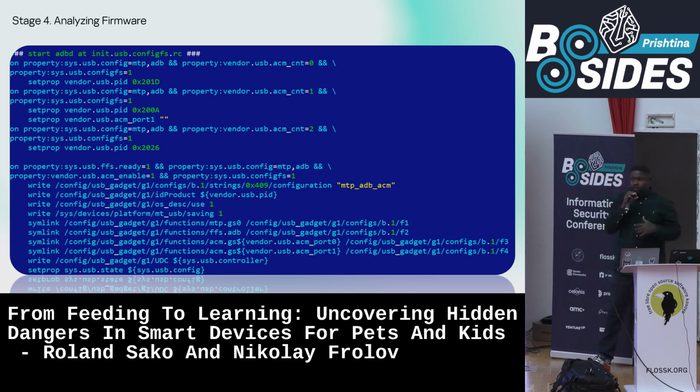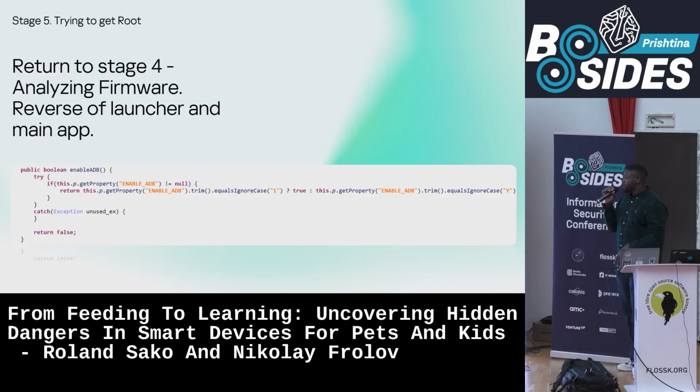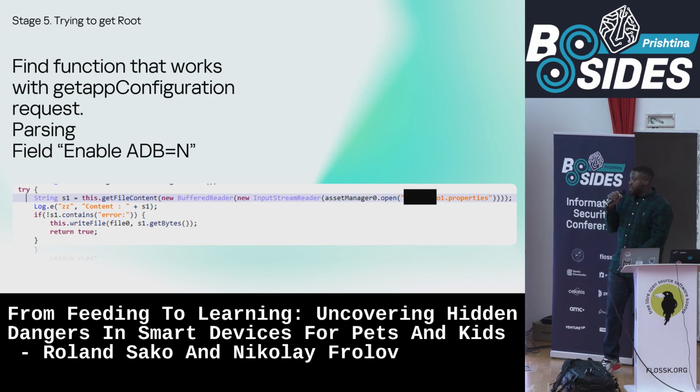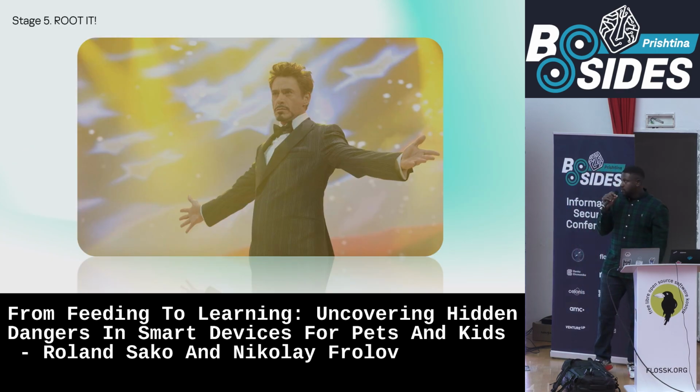Interesting thing is we look at the USB configuration. We saw that there is ADB enabled. And whenever we connect it to the computer, we start connecting after the third line there. And we see ADB for 5 seconds and then disappear. Why that? So basically when the device gets started, there is a main application, that is the launcher, which is responsible to interact with the configuration and check whether the ADB is activated or not. And basically it does it by checking a file. And that file we managed to just change from enable no to enable yes, and then connecting to the device through USB, we had root access through ADB.